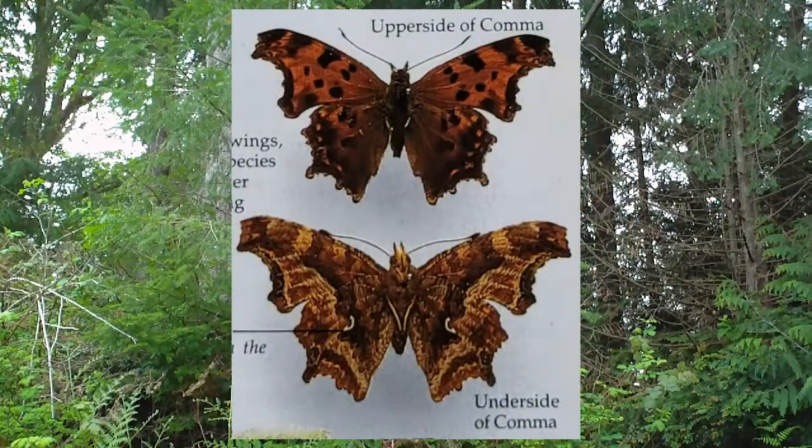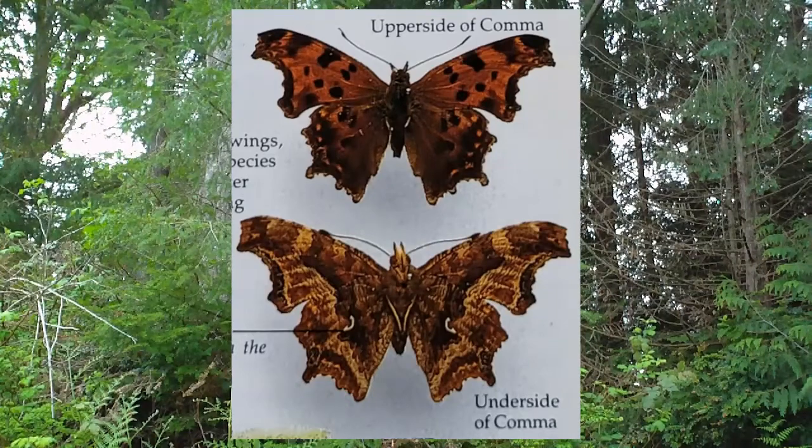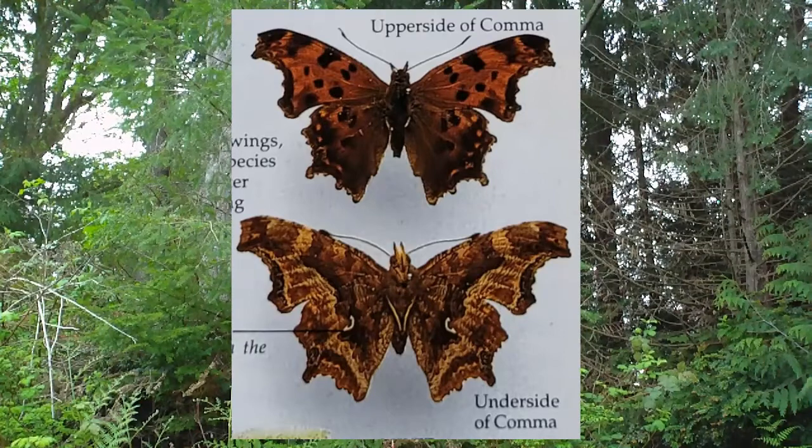And this one is called the comma butterfly, or it's also known as the hop merchant. It's found in a wide range of woodlands in North America and Europe. It belongs to a group of butterflies called the angel wings, in which different species have been named after their distinctive wing markings. And in that bottom picture there, you can see the little white mark on its wing.